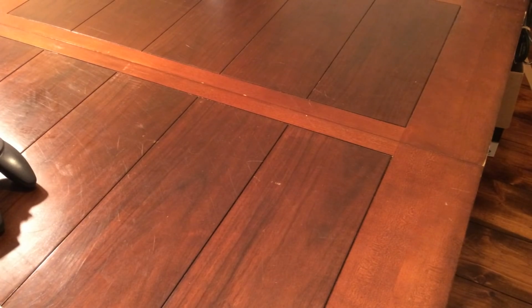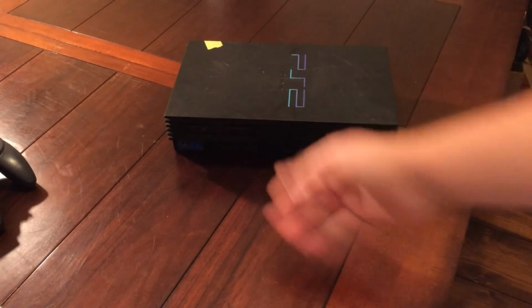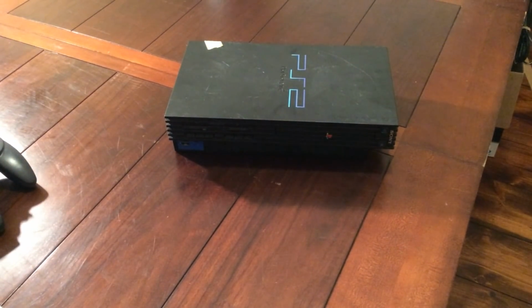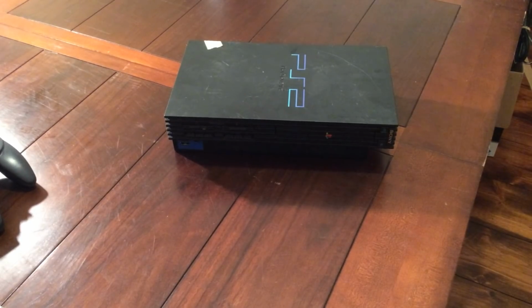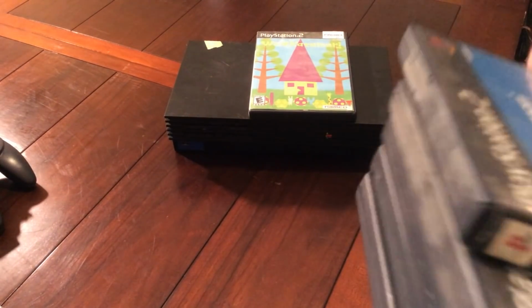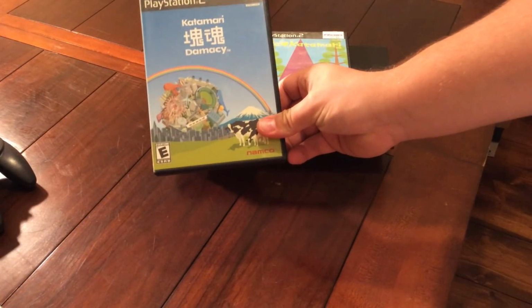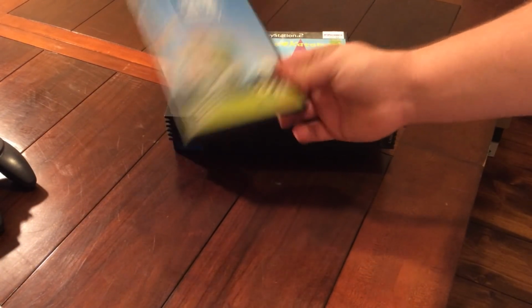PlayStation 2. So I got a Fat Boy PS2 with 6 games that I currently do not have on a PS2. So all of these are going to go into my collection. We love Katamari. These are all complete. Katamari Damacy. I butchered that.